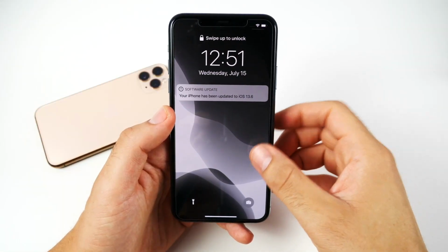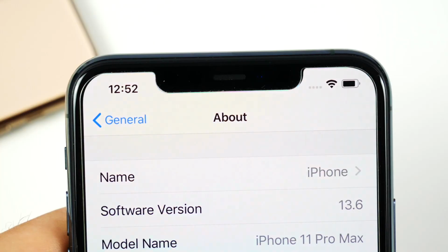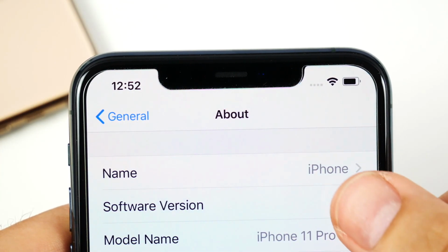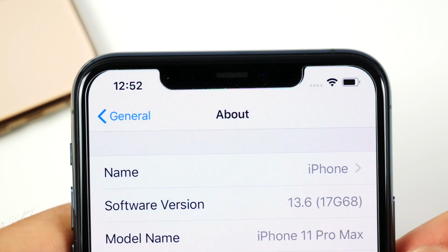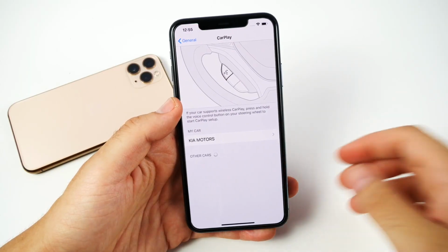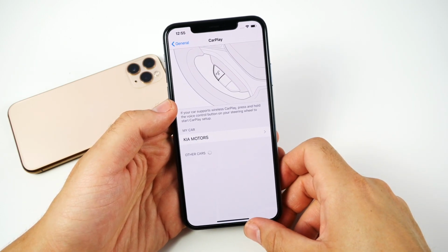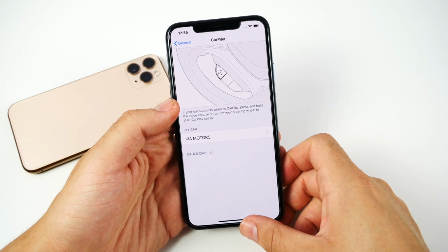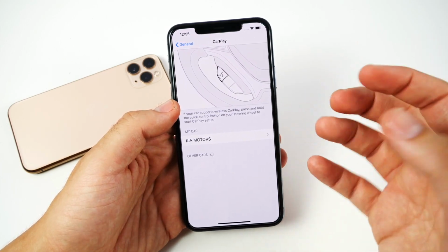Okay, guys, so you can see we're now officially in iOS 13.6, and confirming the actual software version number, you can see right there, 17G68 for iOS 13.6. So within this update, you're going to have some improvements to basically the car. So you're going to be able to unlock, lock, and start your compatible car with the iPhone. That's exactly what the update says.